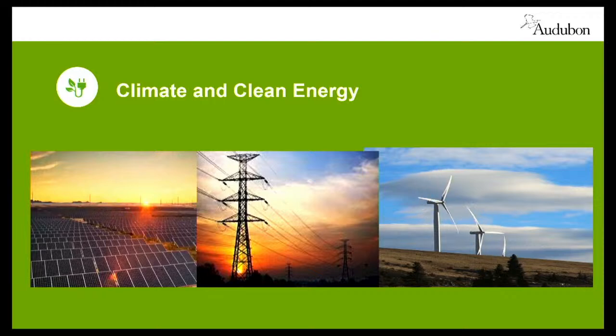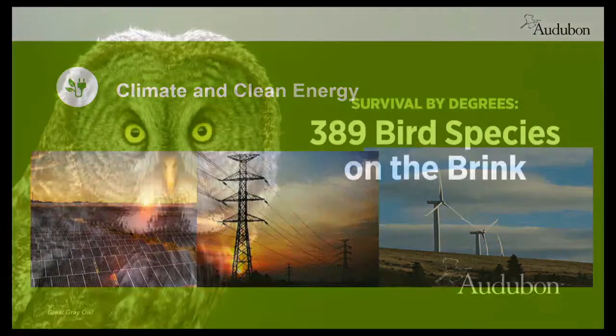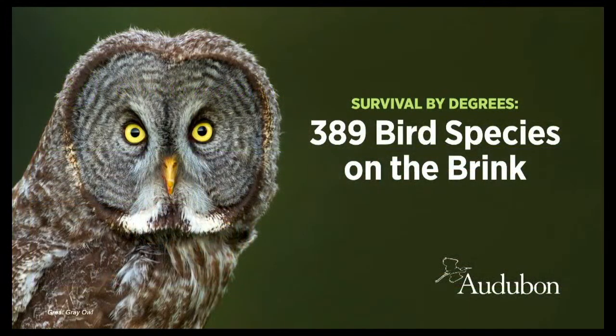And we know that we need to reduce greenhouse gases, and to do that, we're going to need to site clean energy and have ways that we site it smartly. But one of the studies that the science team and National Audubon did in 2019 was they published a study called Degrees of Survival. And it looked at how many species and which species in North America were at risk of extinction, depending on how many degrees of warming the Earth experiences.